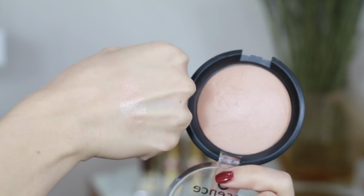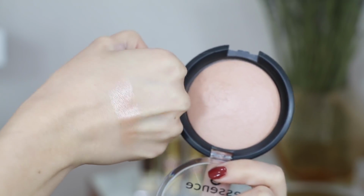This is definitely not a typical highlight. It's not one of those really intense, beaming, glowing highlights. This one is very, very natural. But on a day-to-day basis, to be honest, I prefer a highlight like this. It looks like a face powder in the pan, but when you apply it to your face with a brush, it just comes alive. It gives you a natural glow, but you can still see the glow. It's like a glow from within.